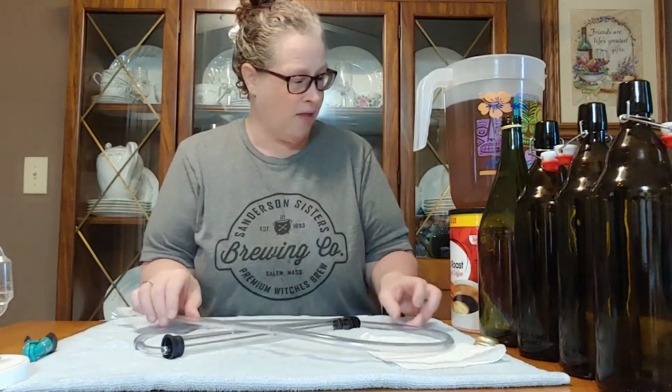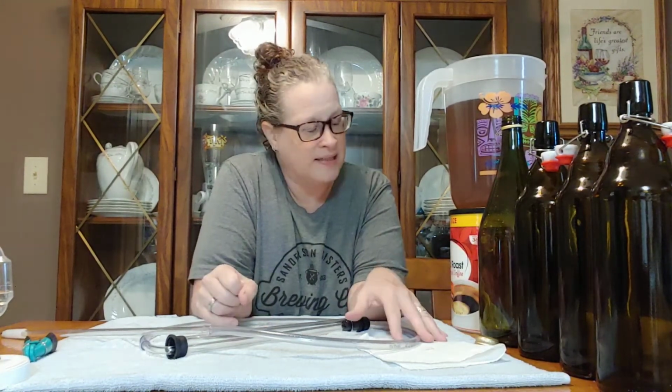All right, so we've got that. So now that we don't have any leaves in the bottom of this pitcher, I can drop the auto siphon all the way to the bottom and get every last drop. I've got 4 bottles here. I'm hoping that's plenty. One's a little bit bigger bottle than normal, so I think it's all good.